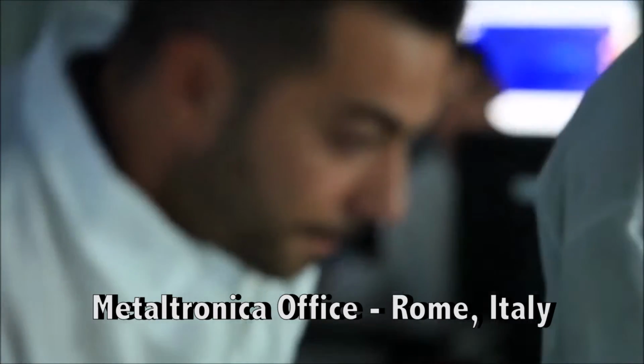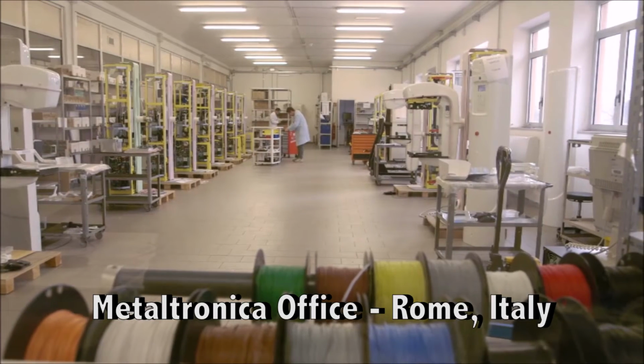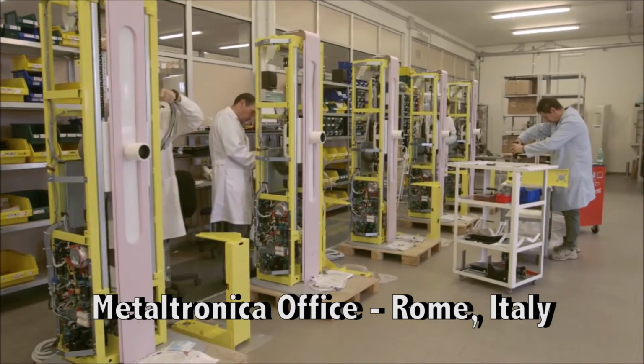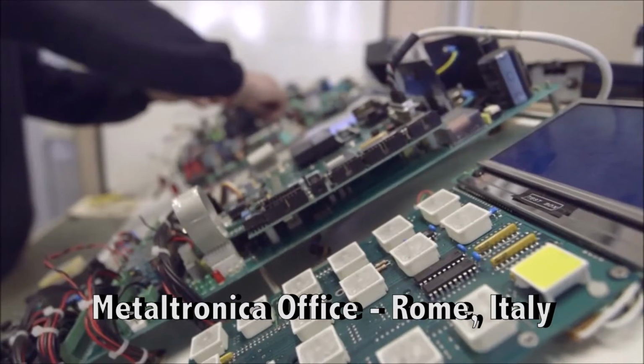BET has been constantly involved in promoting mammography systems across India since 1994. Today, BET is proud to be a solution provider of 2D and 3D mammography systems imported from Metaltronica, Italy.